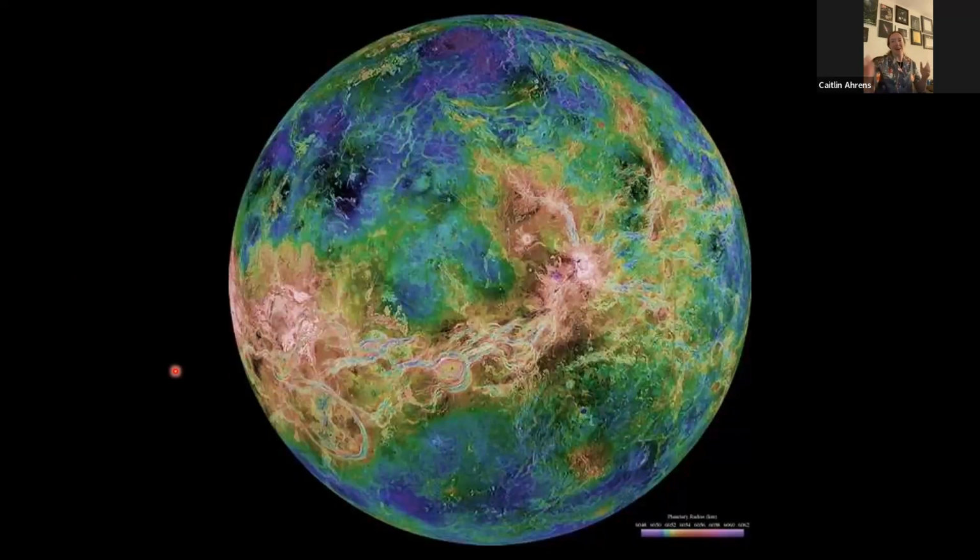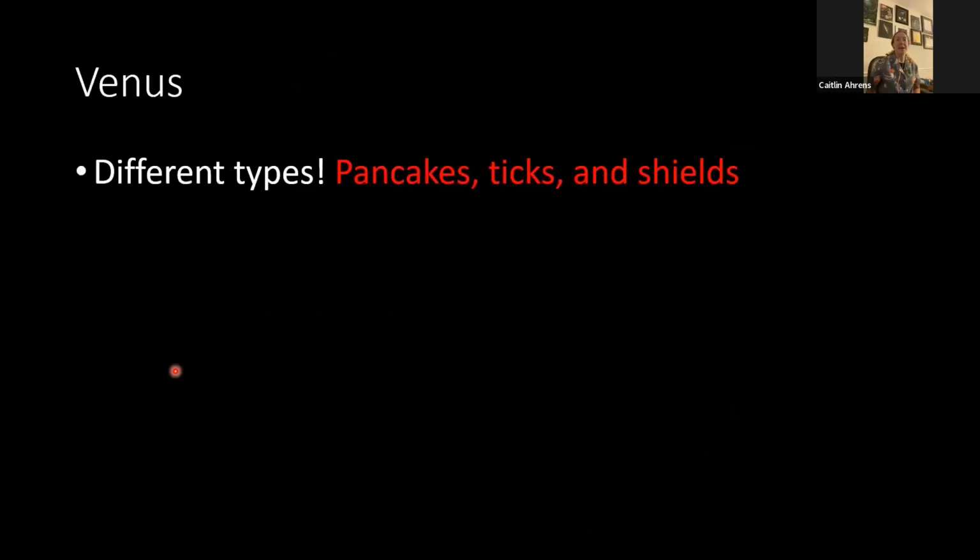So volcanoes on Venus aren't just shaped like big, beautiful mountains. Some of them are. But you also have pancakes and ticks, which sounds yummy and terrifying at the same time. So these are pancake volcanoes on Venus. They're really adorable. How they're formed is like little mini shields, except they're much more porous. They're very fluffy, lighter material, a very slushy kind of deal. So they kind of puff up.